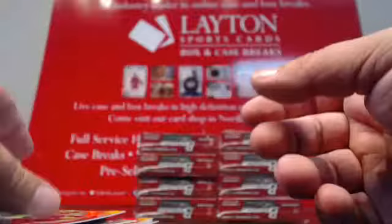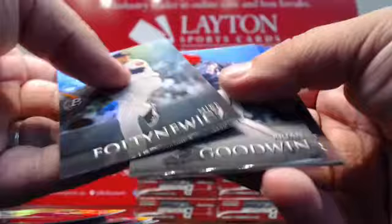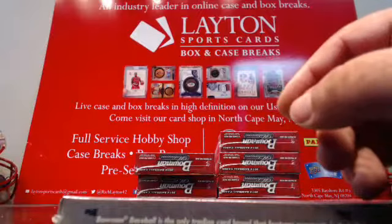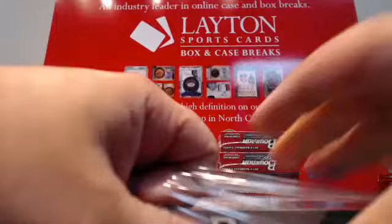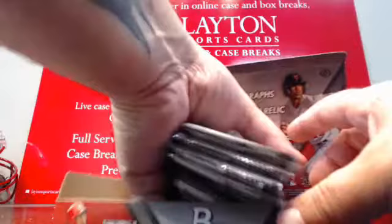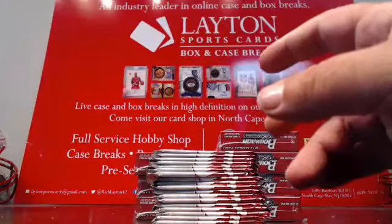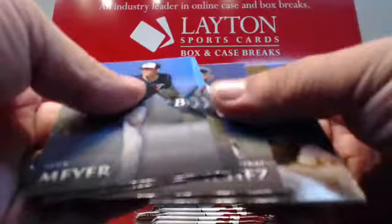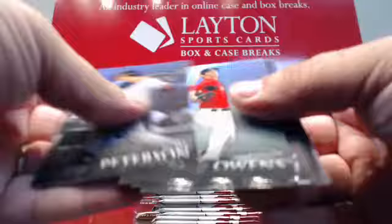Last pack of this box. Die cut of David Dahl for the Rockies. Hoping to see David Dahl come up and do some damage soon. Guy's been signing autos long enough. He needs to get called up. Chromeism? Nothing.